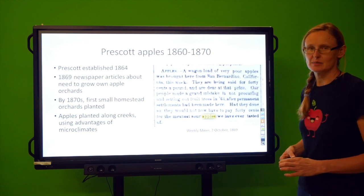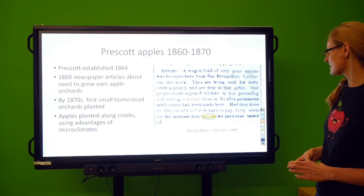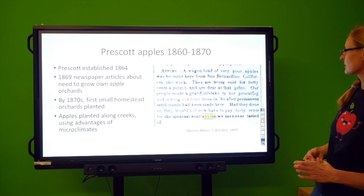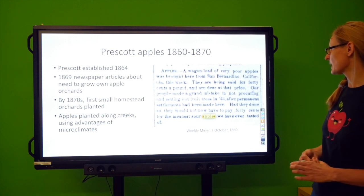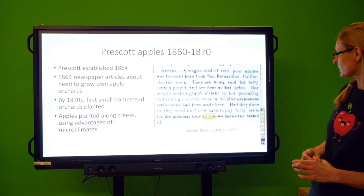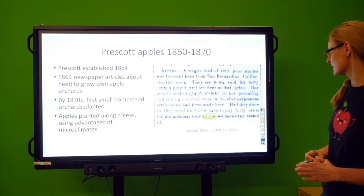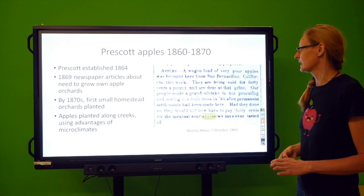So, Prescott got established as a city in 1864. I found this article from 1869 complaining that not enough people were growing apples. The article says, "A wagon load of very poor apples was brought here from San Bernardino, California this week. They are being sold for 40 cents a pound and are dear at that price. Our people made a grand mistake in not procuring and setting out fruit trees in '64 after permanent settlements had been made here. Had they done so, they would not now have to pay 40 cents for the meanest sour apples we have ever tasted." So, not really happy with California's expensive apples.